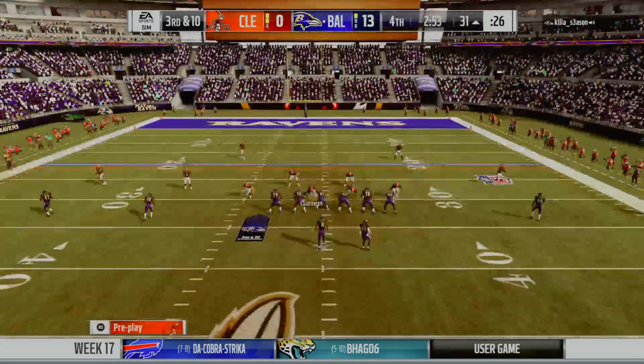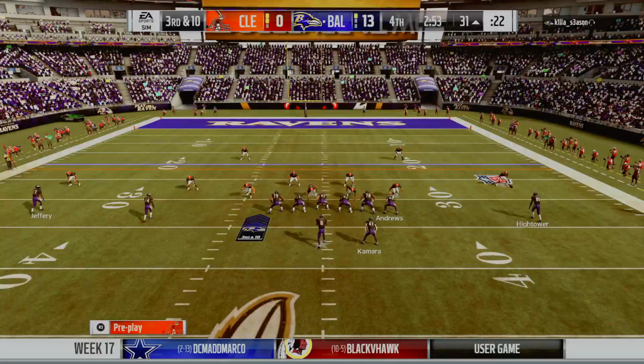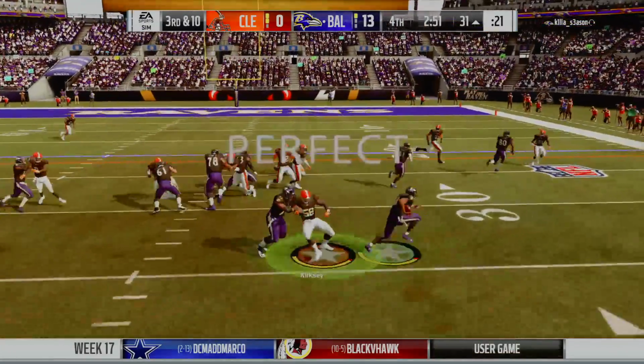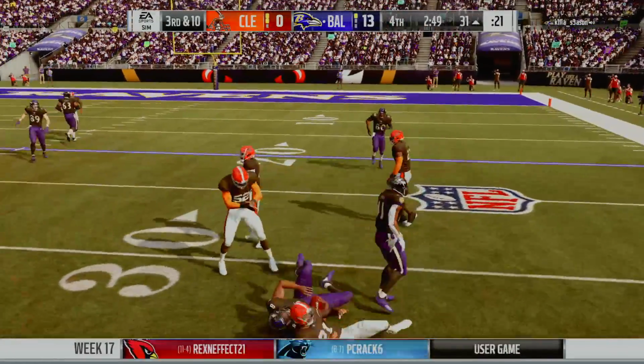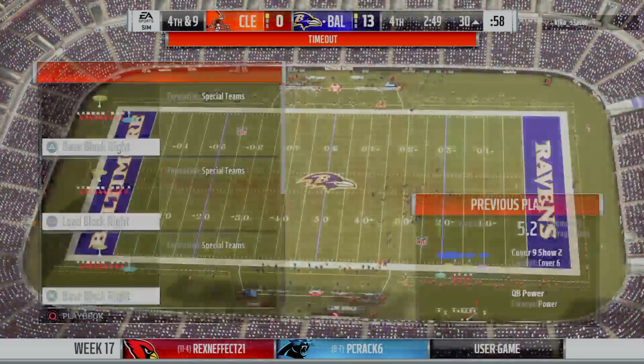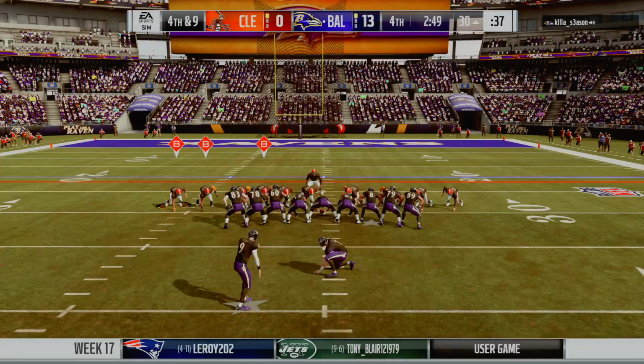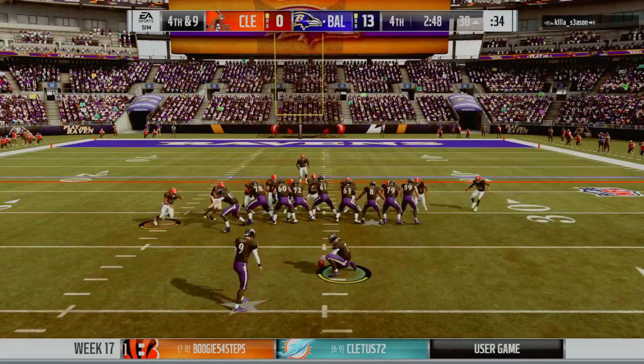Watch it now, Barney. Hurry up, here we go. 3-19. He may try and run for this. The keeper nets him only a yard, and that's going to bring up 4th. And now the Browns are going to take another timeout. That's going to be their 2nd. They'll be left with 1 more plus the 2-minute warning, and we'll be back.